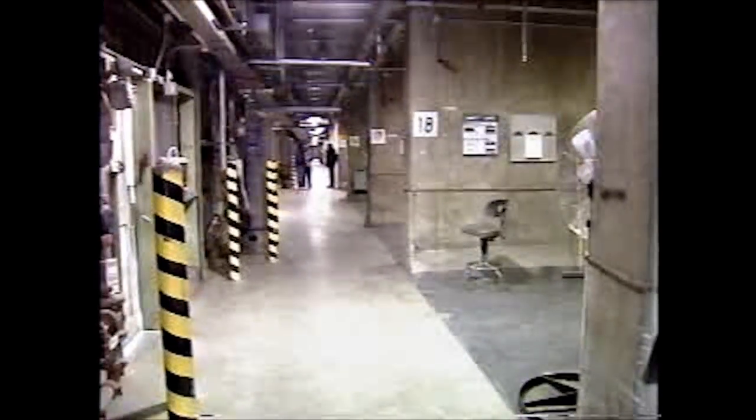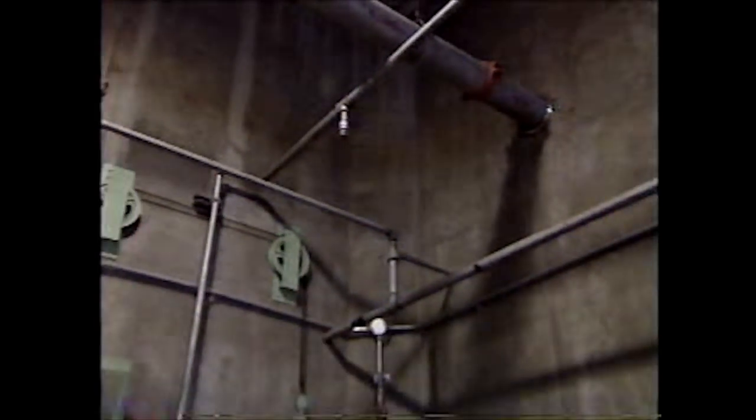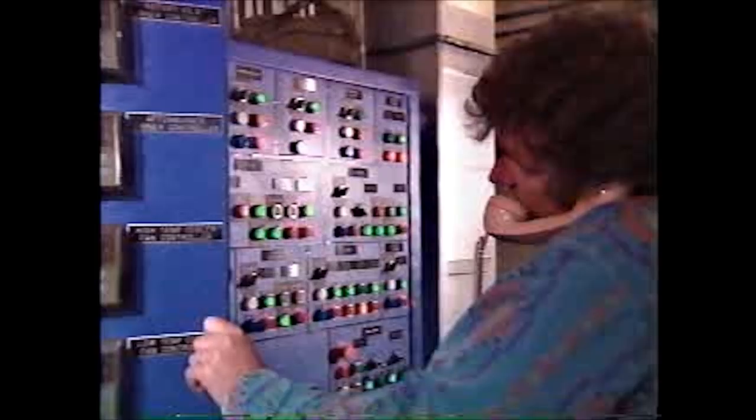This facility is constantly monitored by a rapid response water deluge system. If sensors pick up so much as a single spark, pumps will drop 250 gallons of water per second until the system is turned off.